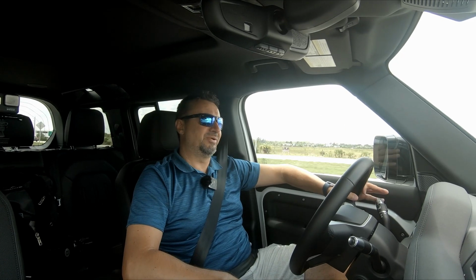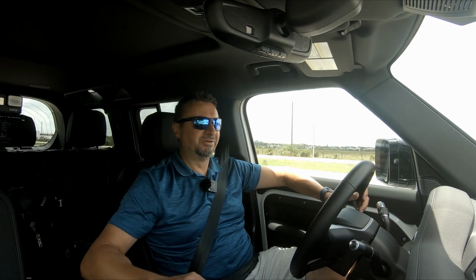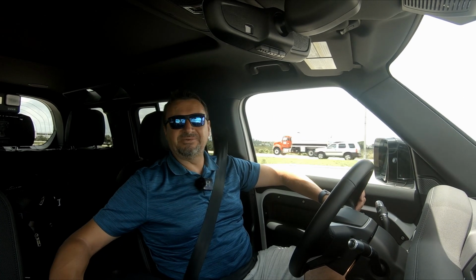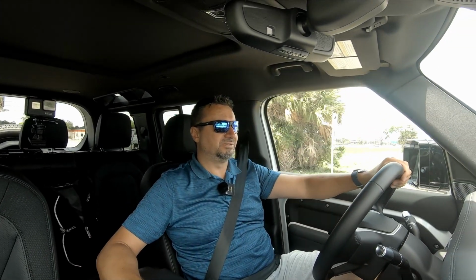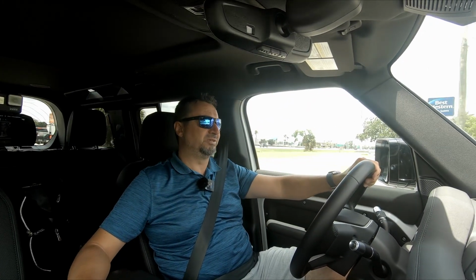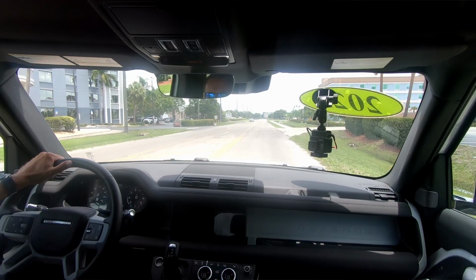But there's a side road right here that is usually wide open, so I'm going to be able to at least check out some of the acceleration. They say it's under 6 seconds. It's about 5.9 seconds, 0 to 60. There's really nobody behind me, so I'm going to actually check that out right now.